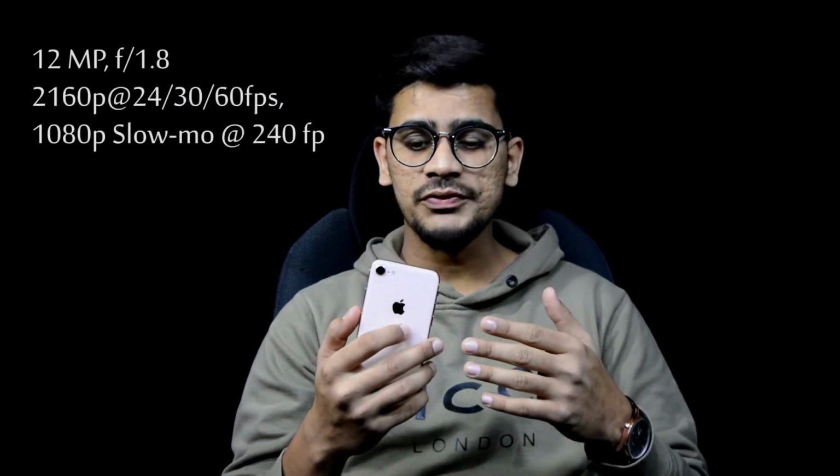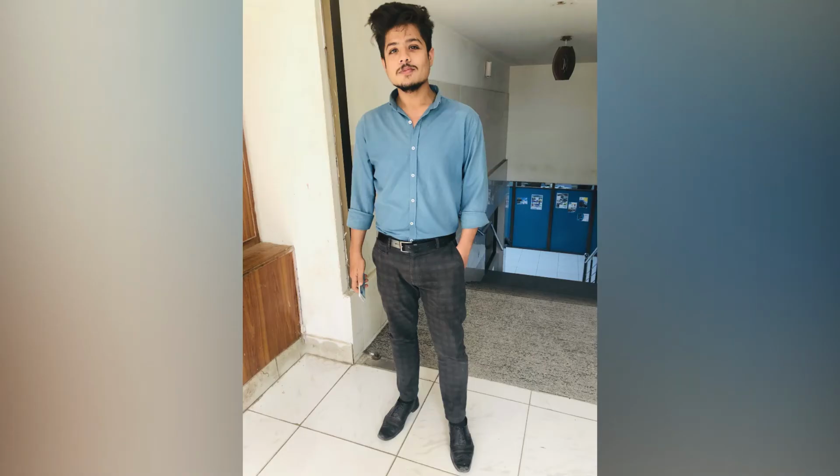It has a very capable camera on the back. The sensor is 12 megapixels with f/1.8. There is no dual camera on this phone, which means no portrait or studio lighting mode, and on paper it's similar to the camera on the previous iPhone 7. But the photos taken with the iPhone 8 look better.